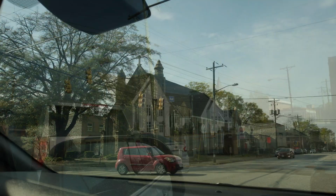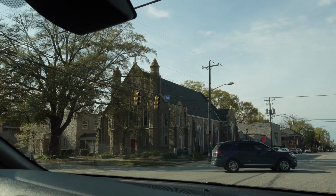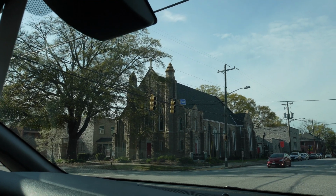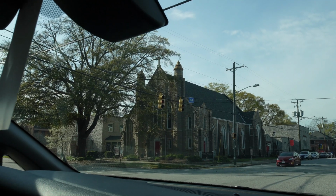Yes, we are. So this is one intersection away from the last one, and you'll see another big church. So if you've never been to the Southeast, this is one thing, especially the bigger cities. There are a ton of churches almost on every block. It's kind of crazy.